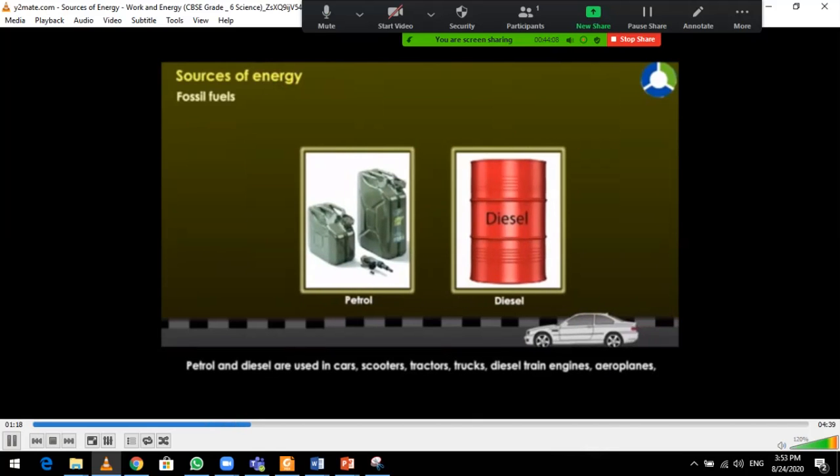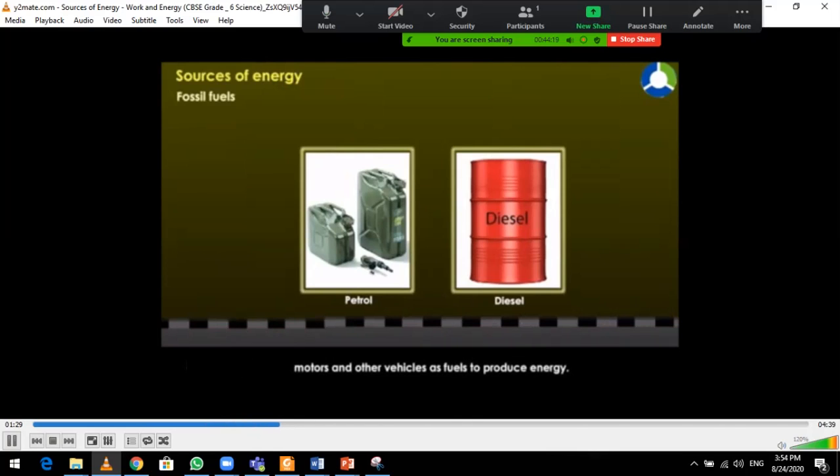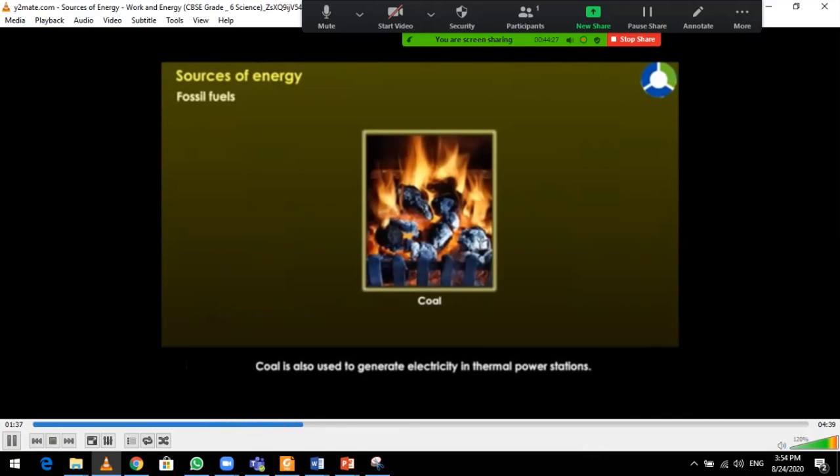Petrol and diesel are used in cars, scooters, tractors, trucks, diesel train engines, aeroplanes, motors, and other vehicles as fuels to produce energy. Coal is also used to generate electricity in thermal power stations.